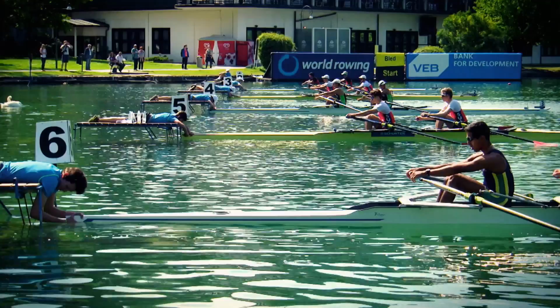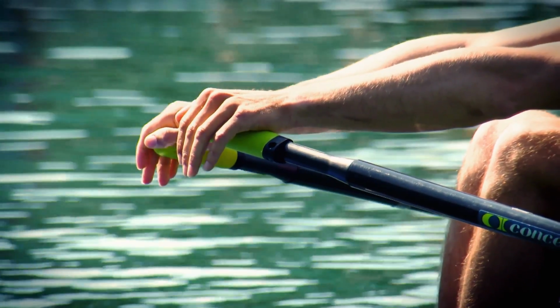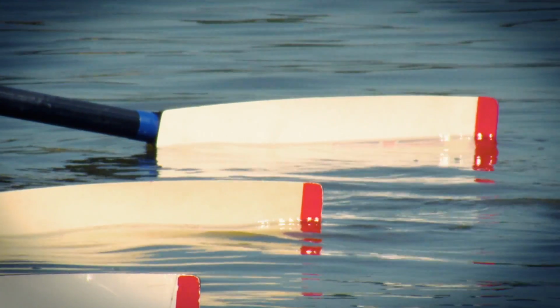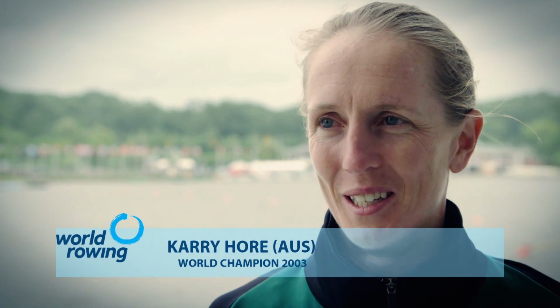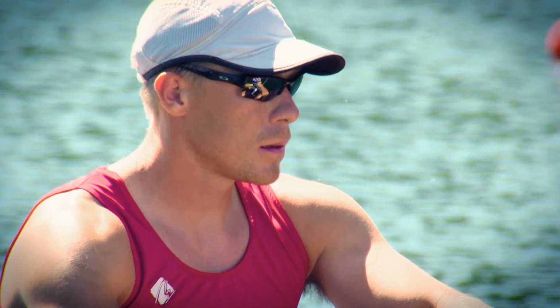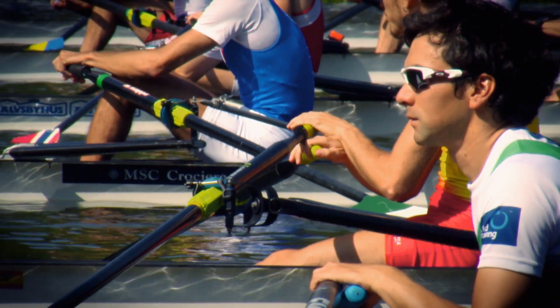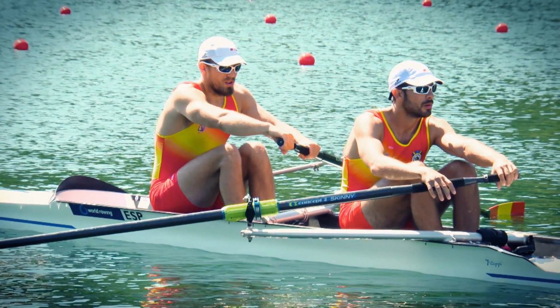First chapter of each race is the start. Real tension, deep focus, and pure pressure. So normally when you're in the starting blocks, they call 2 minutes to go and then 1 minute to go, and sometimes that minute can feel like a really long time. You're sitting there just looking at the person in front of you, concentrating on your breathing, concentrating on what you want the first stroke to feel like, sometimes feeling nervous and your heart's beating really fast and you just want to start.